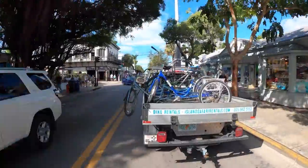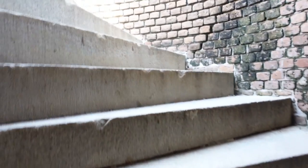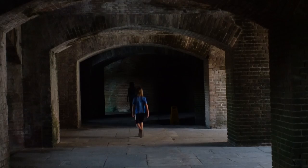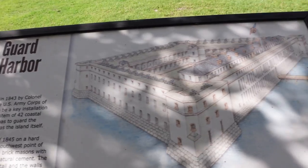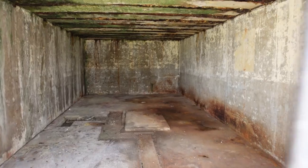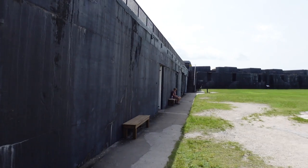The next one is a hidden gem that we stumbled across and we were thoroughly blown away. And that is our number 12, which is Fort Zachary Taylor. So Sandy did a little research on this place as we're pulling in, and they said they used it during the Civil War, the Spanish War, World War I, World War II, and the Cuban Missile Crisis. They said the walls here are 5 feet thick. Wonder if this used to be a prison cell.